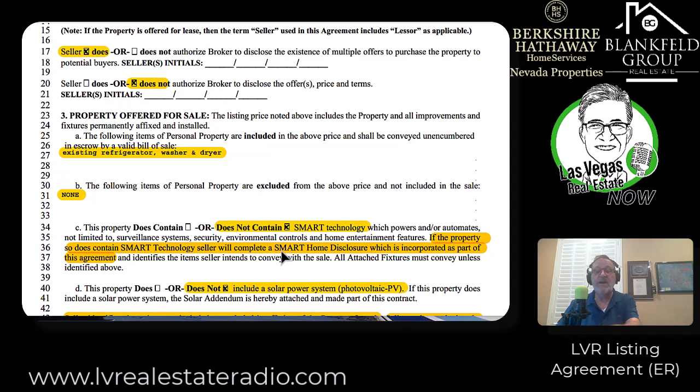And there is a separate document we can do that with called a smart home disclosure, where we can list all the items that are going to stay and all the items that are not going to stay and make it clear. That clarity becomes very important and makes the deal go a lot more smoothly rather than wondering towards the end, gee, what stays and what doesn't.